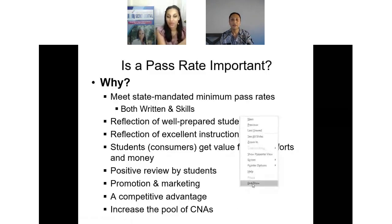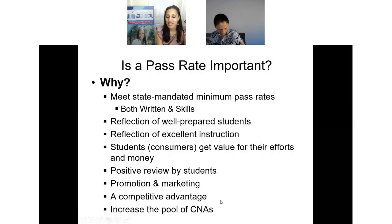Yeah, I think you hit them really well. Another one, and I'm sure you'll probably talk about that, is that it's important from the students' pocket standpoint, right? From a financial standpoint, because students already are having a hard time even paying for the test, let alone going back and forth trying to retake it. And we'll talk about that as well.